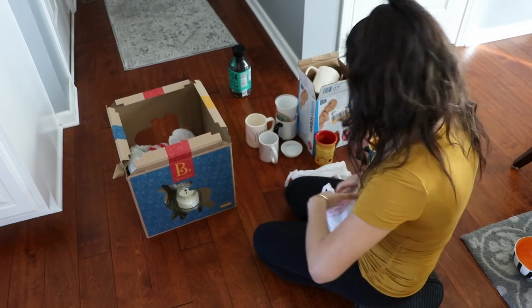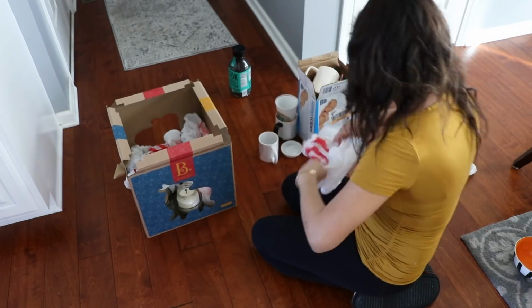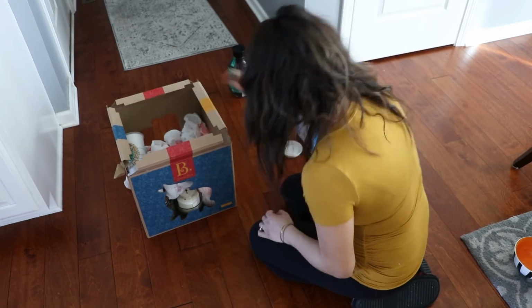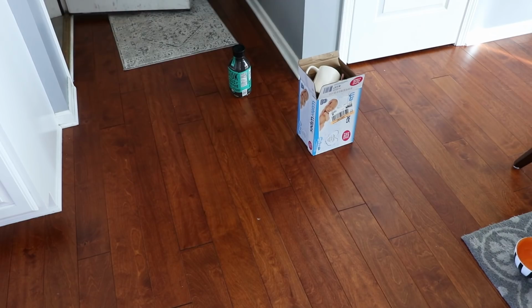I am wrapping everything up so that if something breaks while I'm donating it or in the car, it's within its own bag. So I'm gonna go ahead and wrap everything individually, and then I'm just gonna take this box to where we donate everything and drop it off.